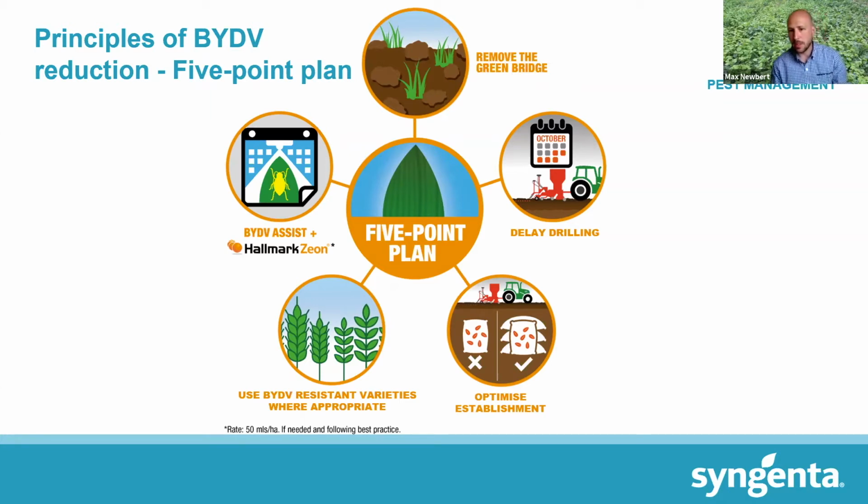The other thing is optimizing establishment. So this is either seed rate or potentially seed treatment. I'll touch on vibrance, but primary infection, when single plants are infected by aphids, can be overcome, or the crop made more resilient, by having more plants per square meter. So that when a crop has a few plants infected, the rest of the crop can compensate by tillering into that space, and that's aided by having a tighter amount of plants per meter squared.